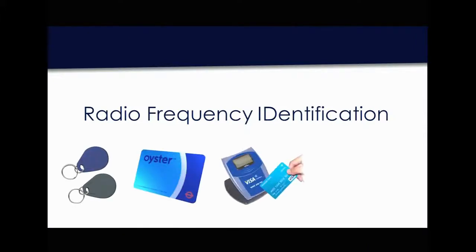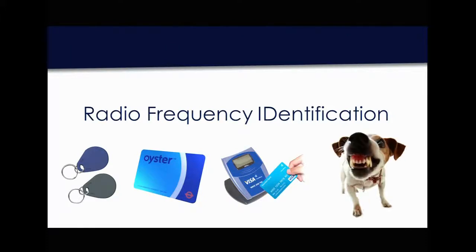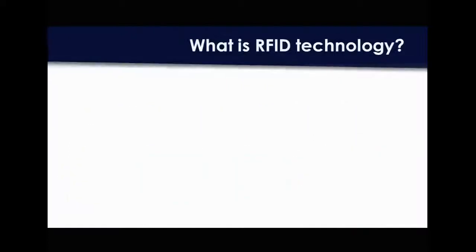It's been around for years. You all know things like key fobs and Oyster cards and stock management and pet tagging, like that cute little chap. We've seen contactless payment cards come in where you can buy low-value goods without having to put your card into a machine to read it. So they all use RFID. So how does it work?